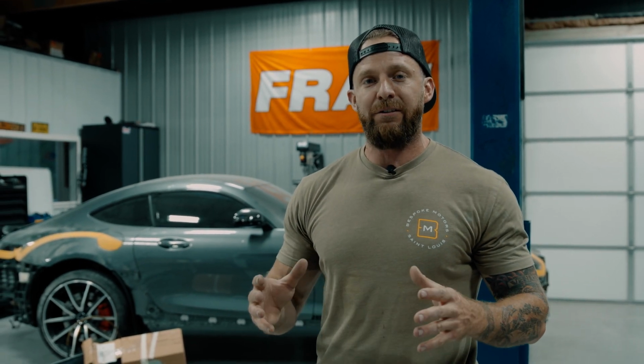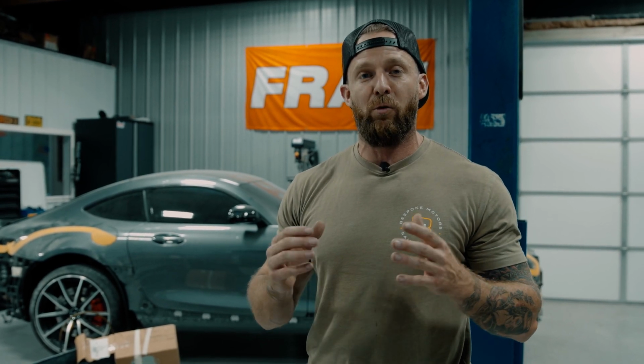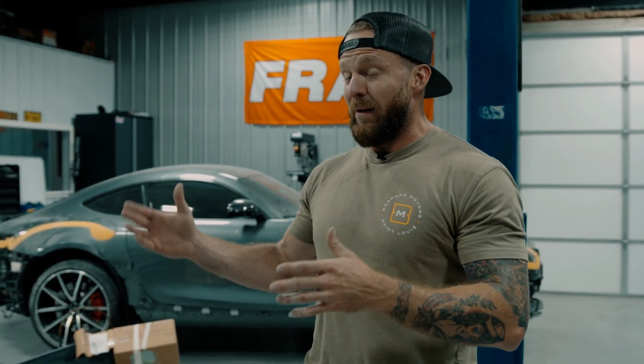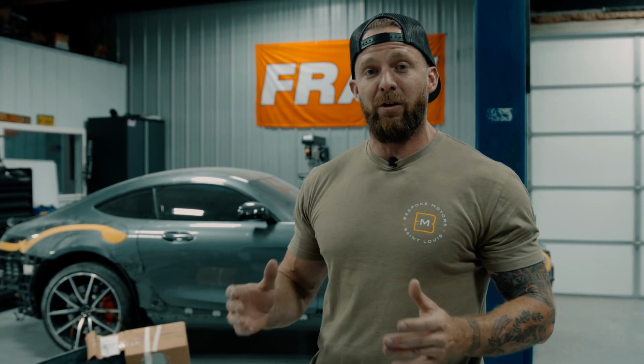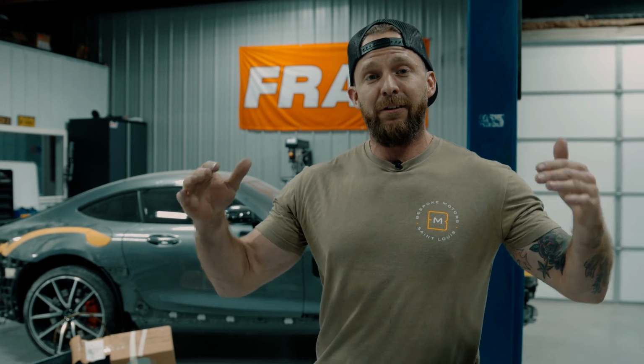So last time we made mention of we might have a surprise or we might do a spoiler. We actually decided to go ahead and go with a 71 inch APR full carbon adjustable wing. They don't make that application for this particular car, so we're gonna build the struts and the support system that it takes inside the hatch to support the downforce that the speeds will be put in this car too.